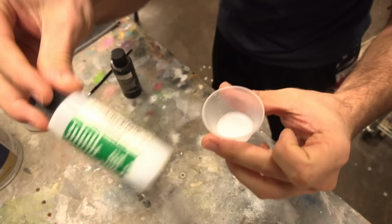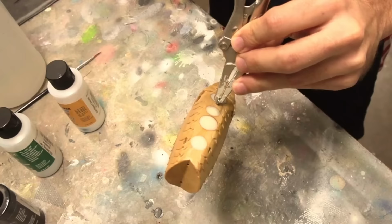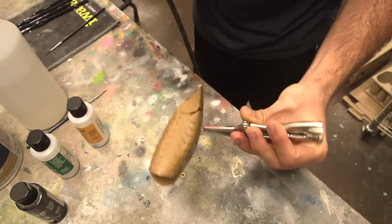That's some balancing clear and bleed checker mixed up. And that's some super dark gray. It's got like a bluish tint to it. But I put the bleed checker and the balancing clear together because it just gives it this smooth buildup. Any sanding marks that were left, it just erases, but you do not lose any carving detail.